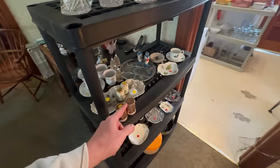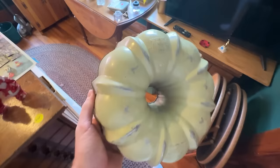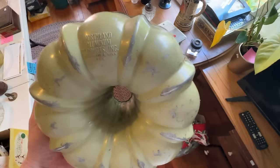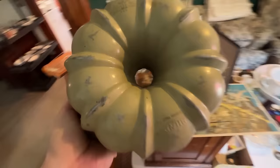There is this bundt pan down here though, which actually is, I would say, the most solidly constructed bundt pan I've ever held. It's from Northland aluminum, really, really strong. You can see it has a green coloring on it, some fading on the bottom. But the thing is, you could get this for like 17 bucks online. It's heavy. This is a heavy pan. I don't have any doubt that it's good quality. It would make great bundt cake, but it is not worth picking up to flip. So be careful with the bundt pans.